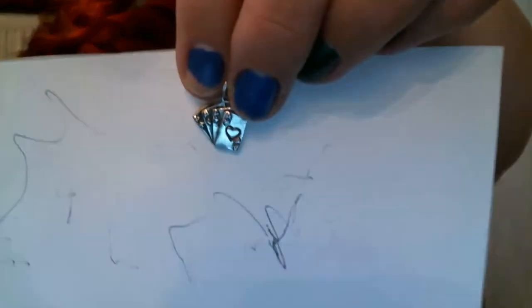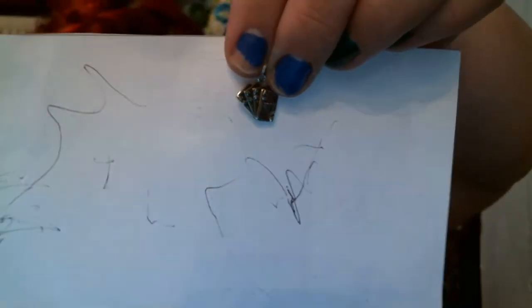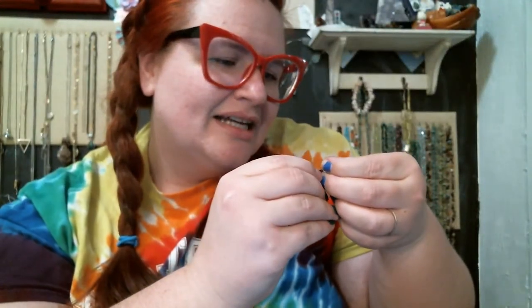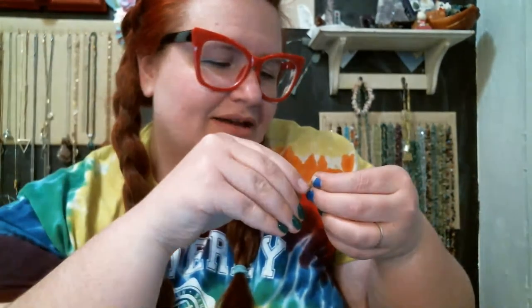But anyways, I'll be willing to part with this one for $12. This is sterling silver. Super cute. It says good luck. It's got the C, the copyright, I believe. There it is. Good luck. And it would make a really cute pendant if you're into that. Either way, the magic word is good luck.